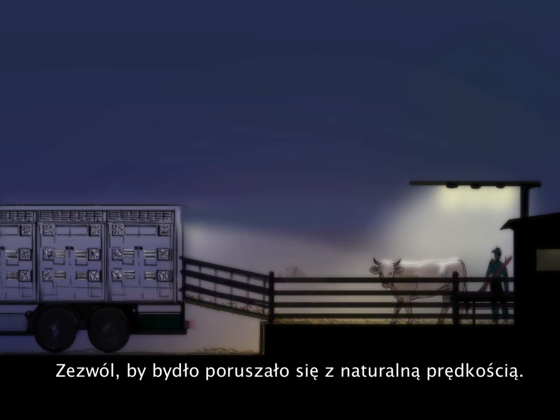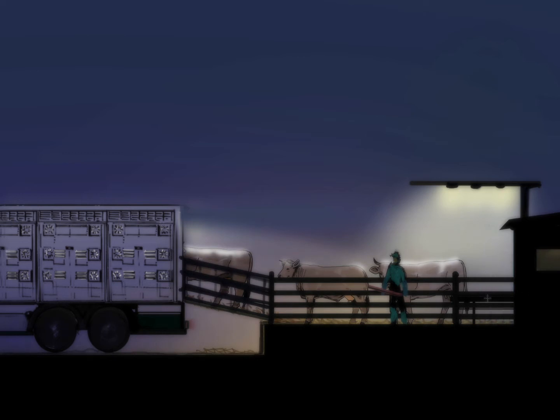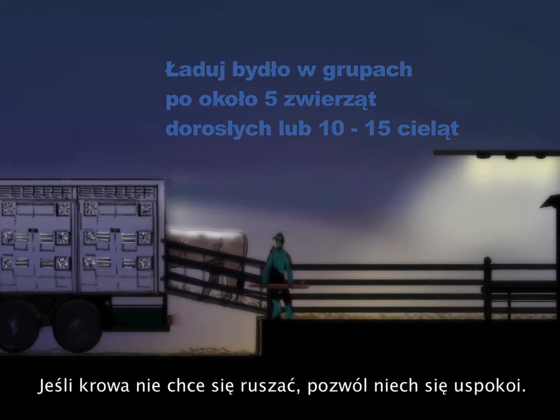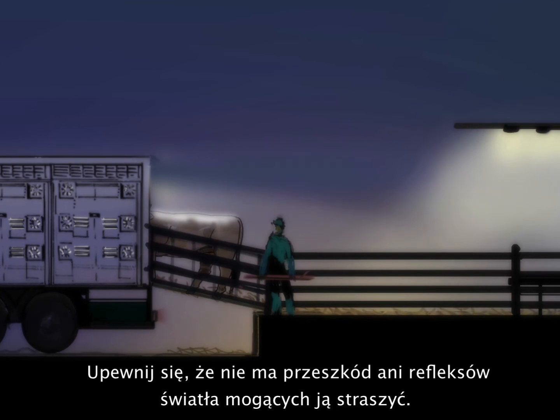Cattle should be allowed to move to the loading ramp at their regular walking speed. Higher speed can cause loss of balance, slipping and falling. Group handling reduces stress. If a cow refuses to move, let it calm down. Make sure no obstacles or reflections are frightening the cow.